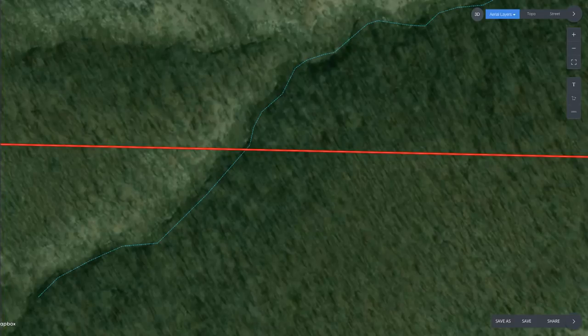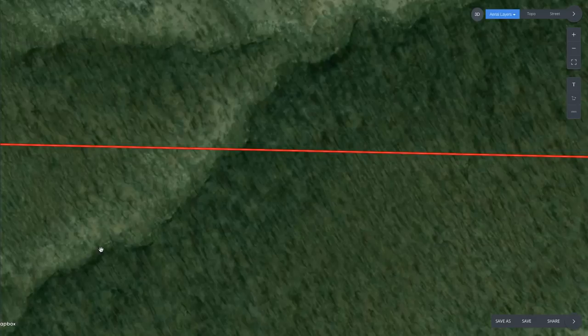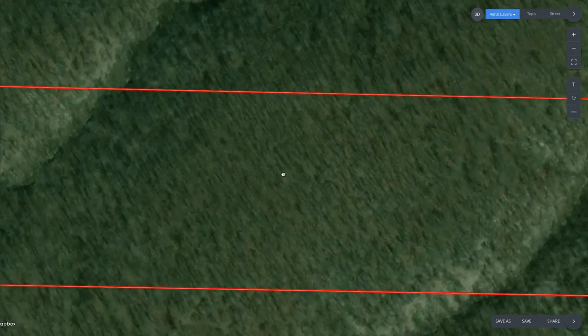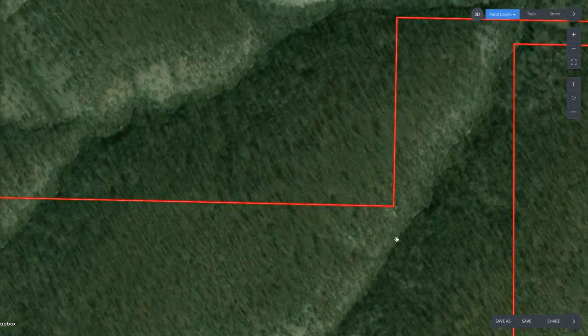And then we're going to turn this water layer off because it's kind of in the way. Here's a little creek bed on the west side. So kind of interesting. But like I said, when we were out there, there was more flow in this eastern creek bed than there was in the western one.